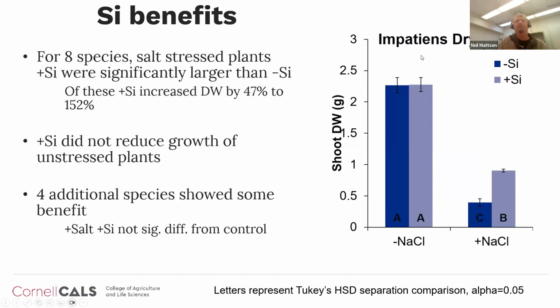And if we look at that for New Guinea impatiens, when the plants didn't have salt stress, we did not see an effect whether they did not have silicon or had silicon, but when they had that high amount of salt stress, the plant biomass or dry weight was significantly greater when they had silicon. We did not see any cases where silicon reduced the growth of unstressed plants.